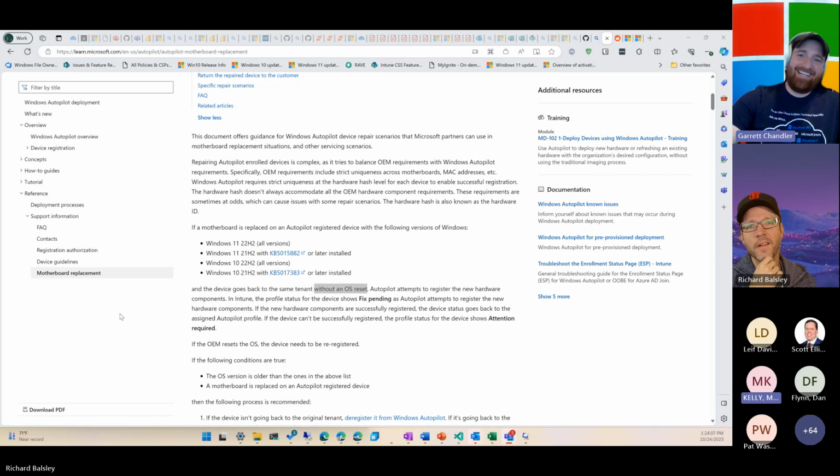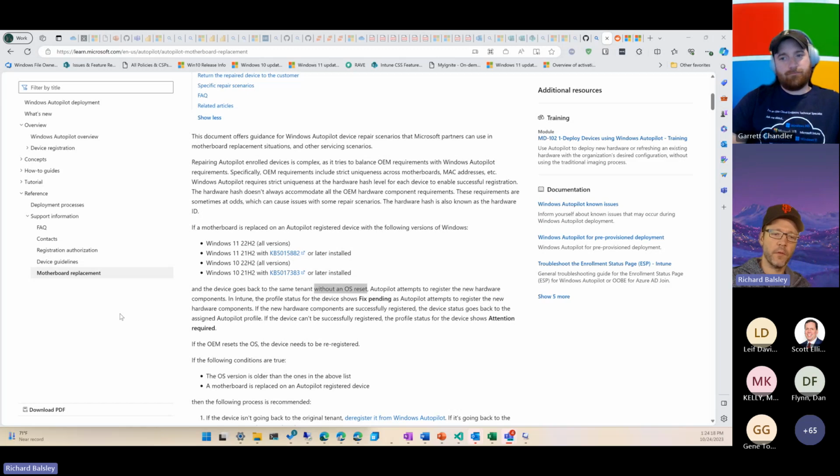Sorry. I see fix pending a lot, but it doesn't seem to ever fix. So it just goes into the fix pending, but the OS itself has been maintained. So you just swapped the board, but the OS is still the same as it was before. You didn't re-image or reset. Is the OS being retained a required thing?